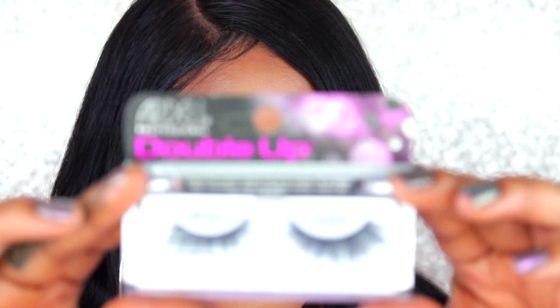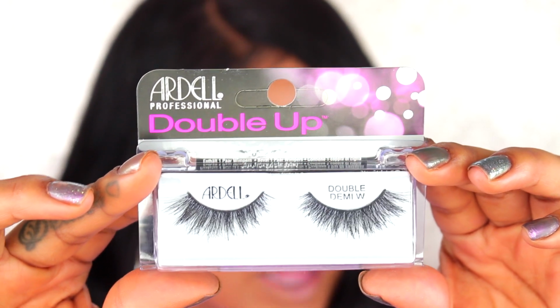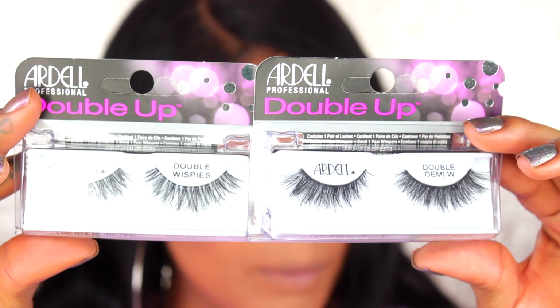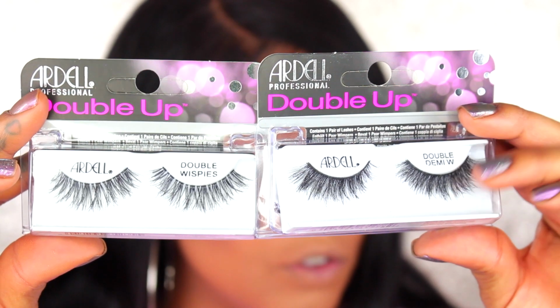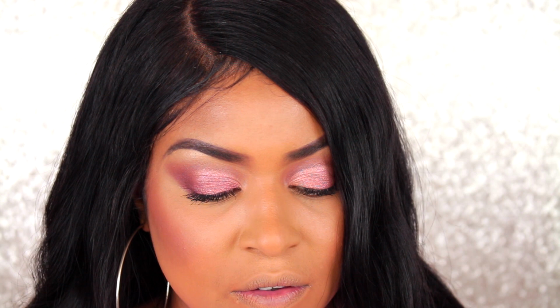So for lashes, I'm going to be using the Ardell Double Ups. These are their double demi wispy lashes. They're a little bit shorter in length than the regular double wispies, but as you can see, they're a little bit fuller. So you can see how dark they are compared to these ones, but the length on these ones are longer. So for today, I'm just going to go with this just because it's a regular day, and I'm just going to go for the more subtle ones. Even though they're a little bit deeper in color, the length makes them sort of everyday, especially if you're like me and you wear lashes every day.